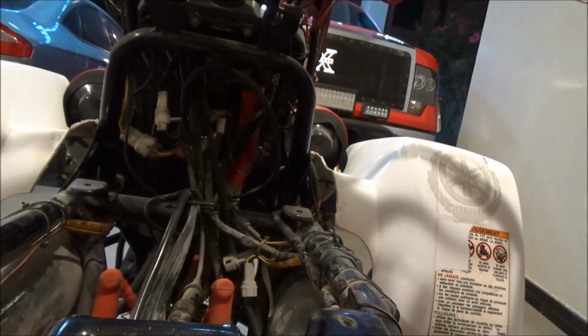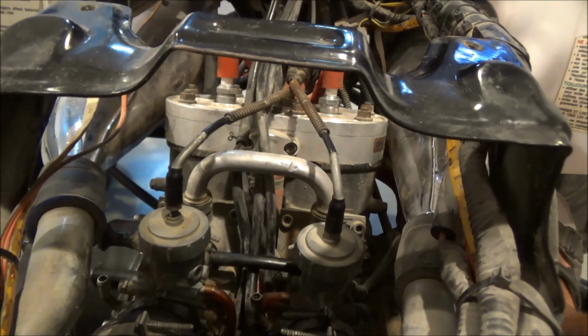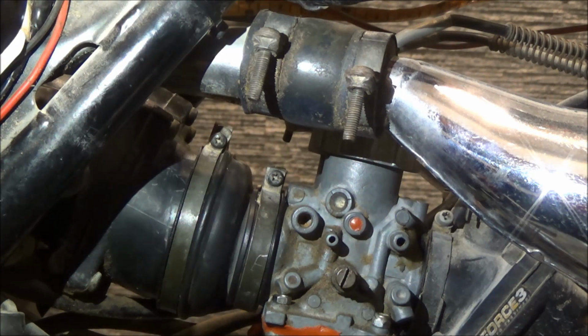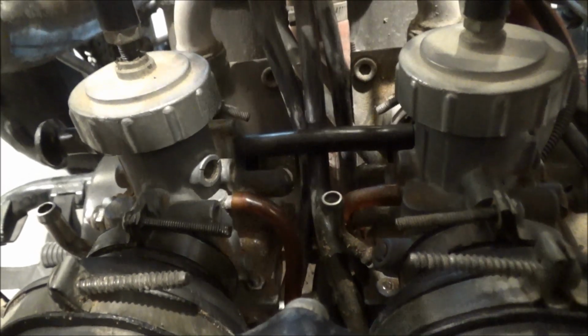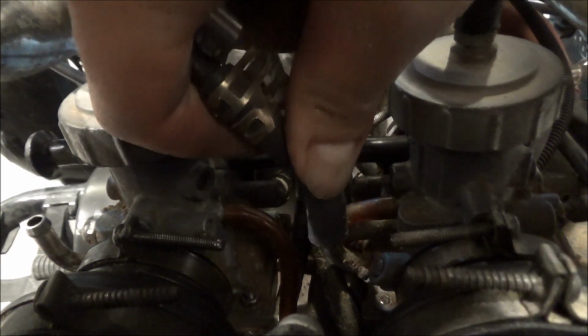Alright, cool. Now you can use the throttle and feel that everything is seated correctly, working correctly. Another way to check if the barrels are seated correctly is with this glass window here. So you go to full throttle, and you can see that the barrel is going up and down. Okay, so then I'm going to install the fuel lines. And then put the clip back.